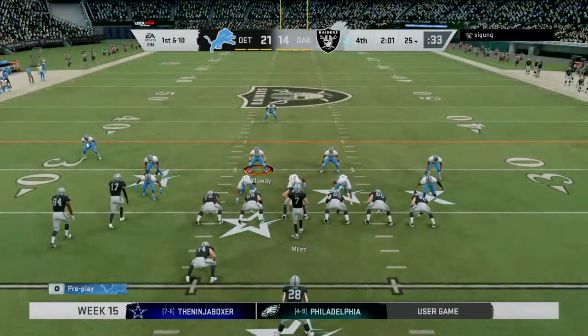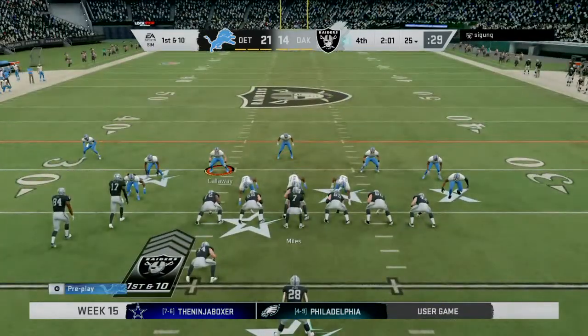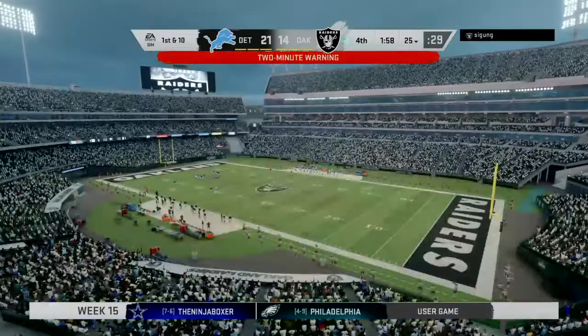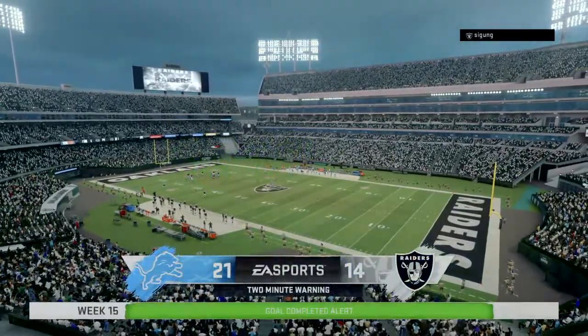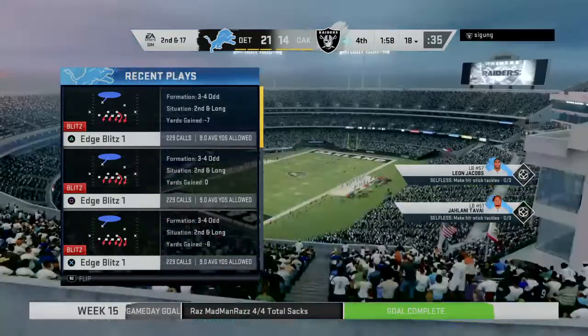The Raider offense set to get this drive started. And on the last go-around, they really couldn't get anything going. They had to punt from deep inside their own territory, which means... And he can't get a throw-off. He's taken down. What a huge play at this point in the game.